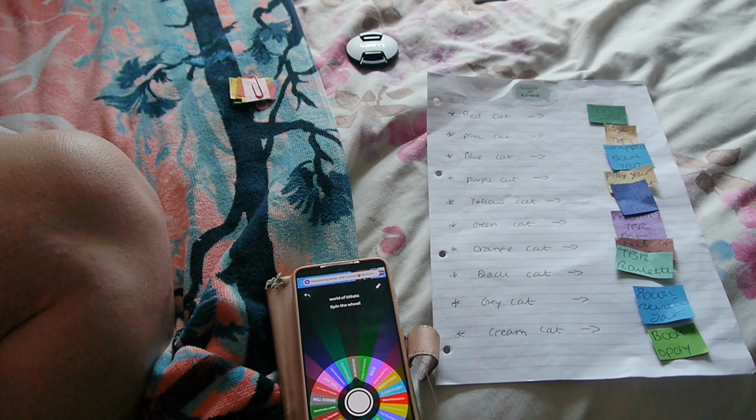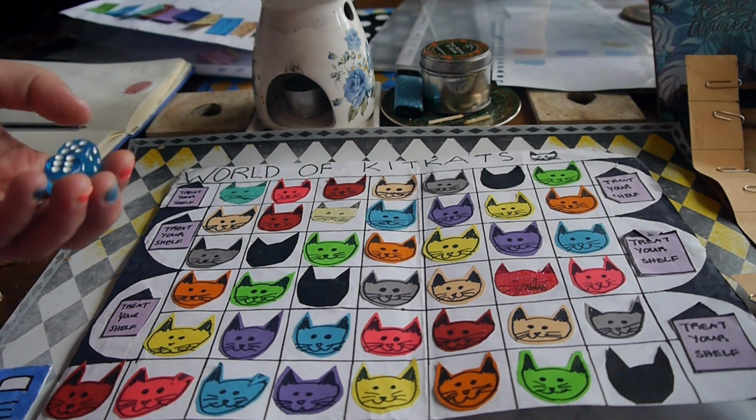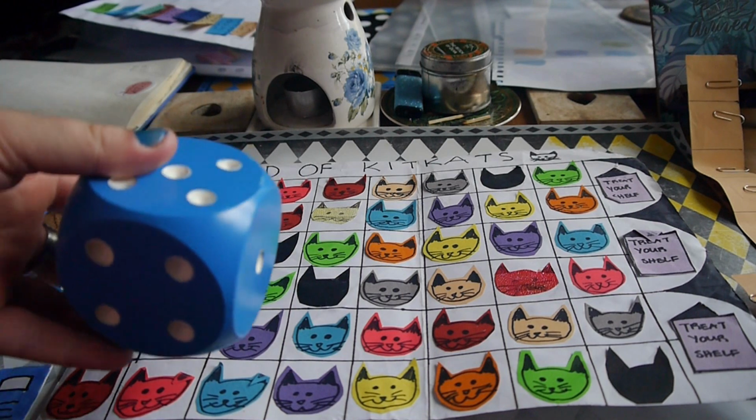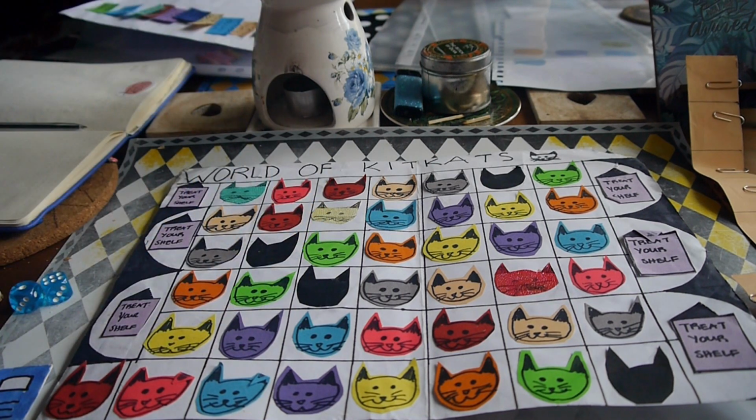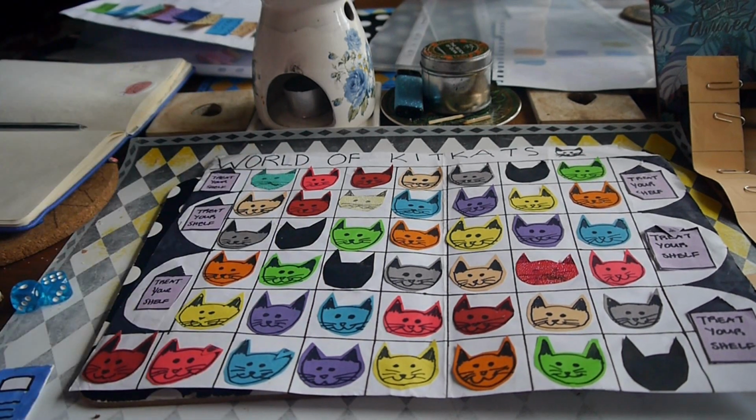So yes, now we move on to the actual board. Welcome to the World of Kitkats board, and as you'll see, I've got my book token here, which always starts off the board, and I'm using 2 dice to go around the board this time. To decide how many prompts we're going to get, I'm going to use the giant 1 dice for this one. So here we go. Let's see how many prompts out of 6 I'm going to get for the month of September. Okay, 2. I'm happy with that.